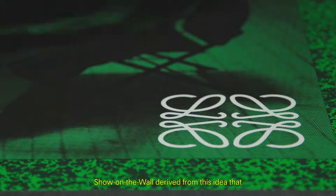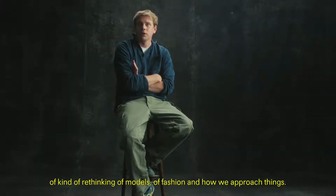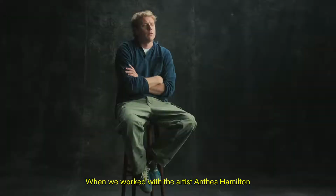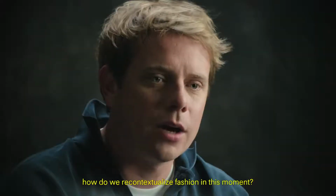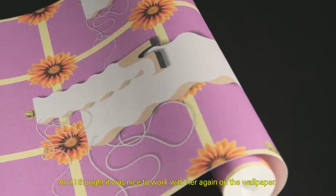Show on the wall derived from this idea that this entire collection was done remotely. I was looking back, I think, like a lot of people were doing, in this moment of rethinking models of fashion and how we approach things. When we worked with the artist Anthea Hamilton for the Devines at the Tate Britain, for me it was a very seminal work. Just before the summer I was thinking, how do we recontextualize fashion in this moment? And I thought it was nice to work with her again on the wallpaper.